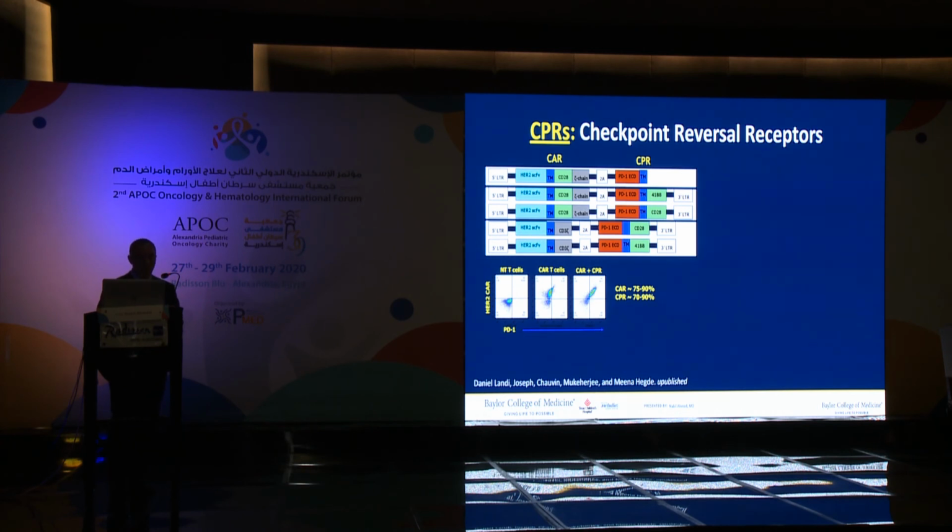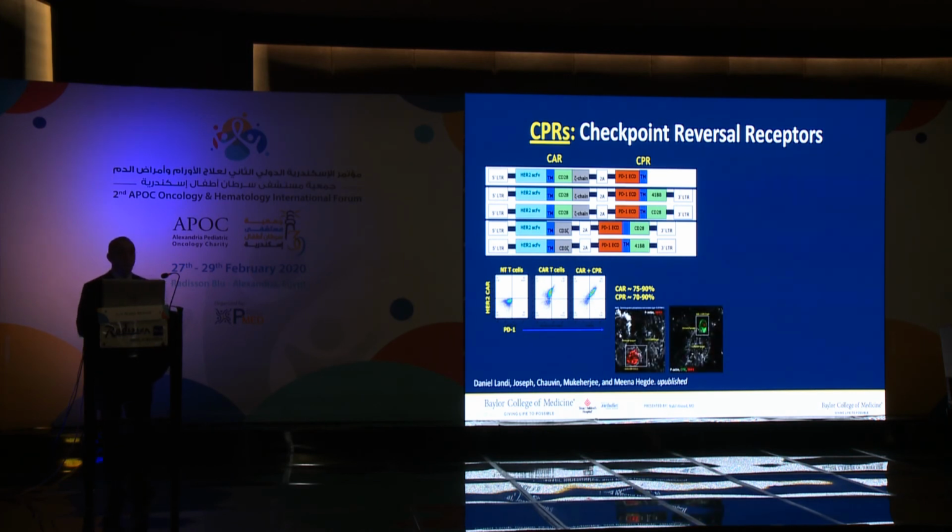This data here shows you that we can express both the CAR and the CPR proportionately using this single gene. SHP2, the molecule I showed you before, which is very central for inhibition, does not get recruited. The green color is the CPR molecule, but there is no SHP2 around the CPR molecule, which means that these cells have functionally reversed the inhibition.